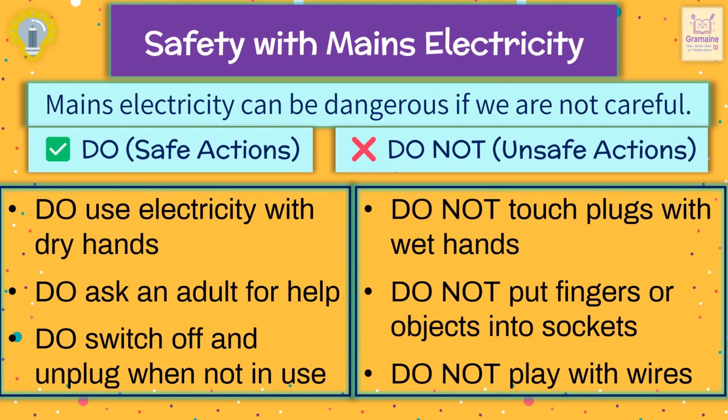Mains electricity can be dangerous if we are not careful. Do use electricity with dry hands. Do ask an adult for help. Do switch off and unplug when not in use.